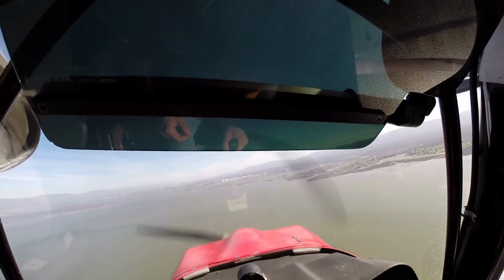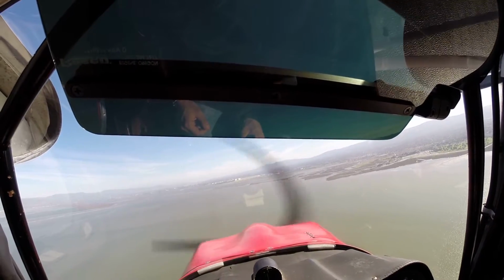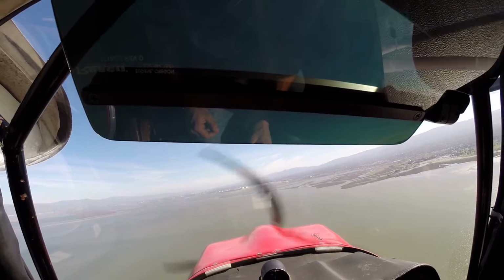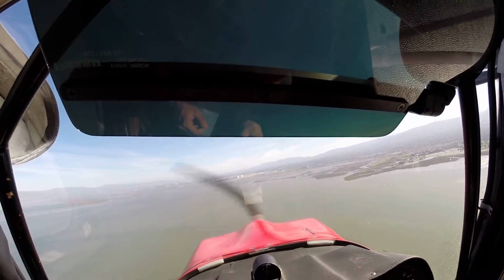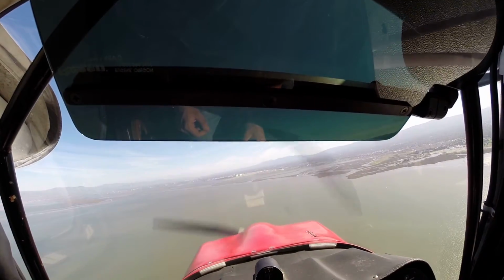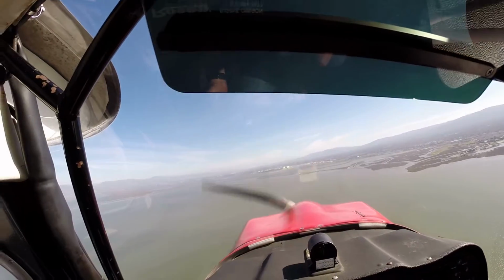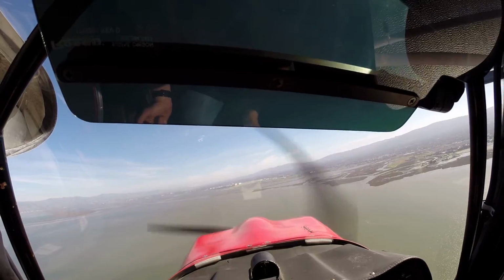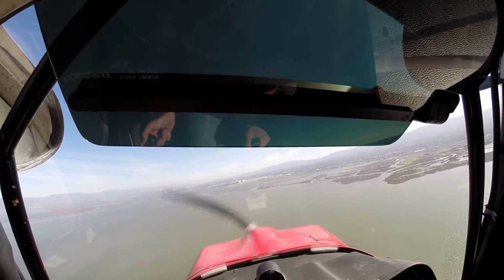Arrow 5472 Tango, inbound with information Tango, 2300 southeast of Coyote Hills. Helicopter 4 Charlie Romeo, make left traffic. Left traffic 4 Charlie Romeo. Aircraft calling from Coyote Hills, say again. Inbound Arrow 5472 Tango, with information Tango. Arrow 5472 Tango, Paul to Tower, ident, make right traffic, runway 31. Right traffic 31, 72 Tango.